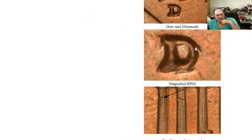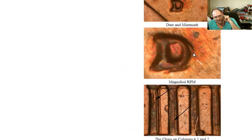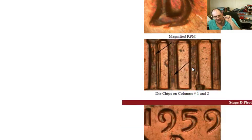But you see what I'm talking about right here? These little points sticking out, these little horns. That's what we're talking about. This is extra metal. And sometimes you get just a little horn sticking out. That's a great one to look for. And the die markers, for that you gotta get in deeper to see and identify them. Die chip on column 1 and 2. Can you even see this in this photograph? This is real tough. You got a bigger one on this side.